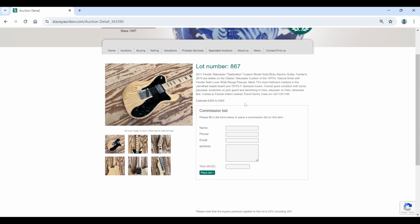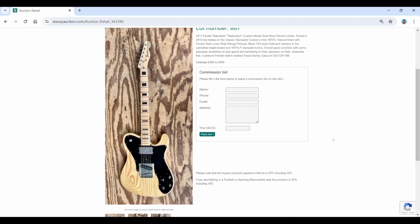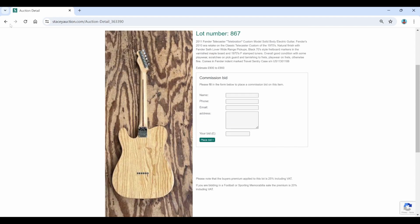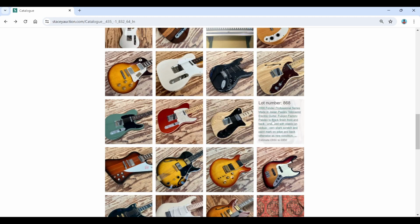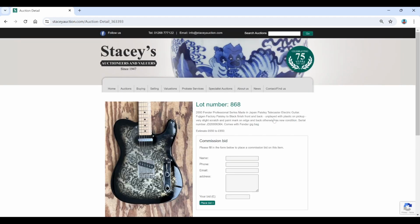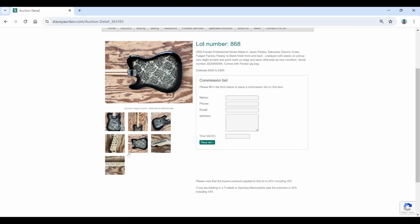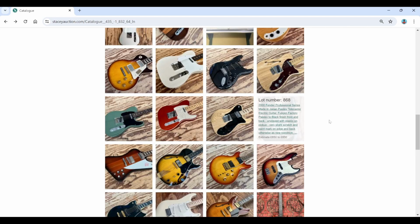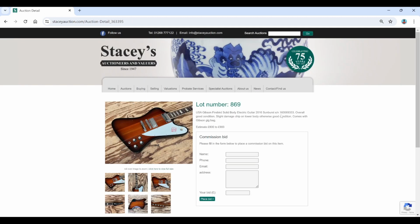2011 Fender Telecaster Telebration Custom Model. 900 bid on that. Not the greatest quality of photos, being honest. 2000 Fender Professional Series made in Japan Paisley Telecaster. It's quite cool. So quite an interesting auction so far. I wonder if this is one person's collection, because it's all decent stuff so far.